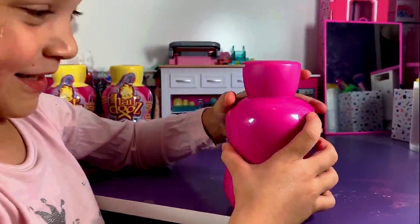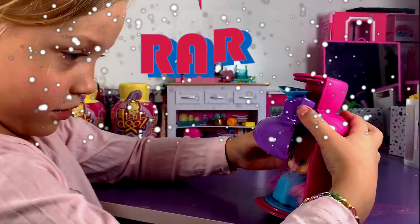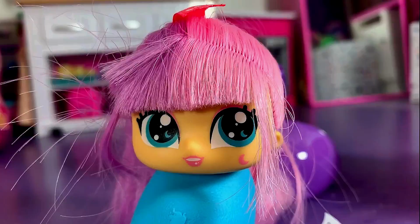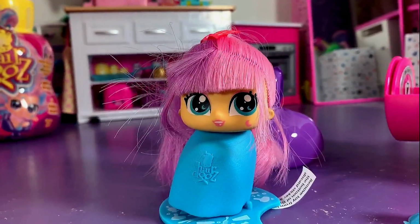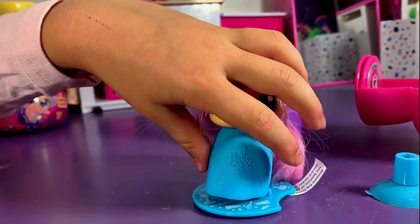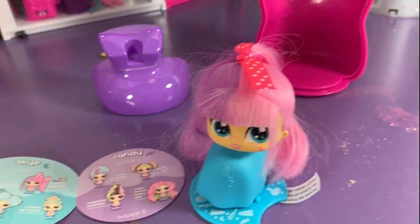I can smell the smell. I'm getting closer. Let's see. Ooh, look at this one. Ooh, sticky. Let's take her out. She has a moon on her cheek. She has a hairdressing gown on. Awesome. I have a rare.